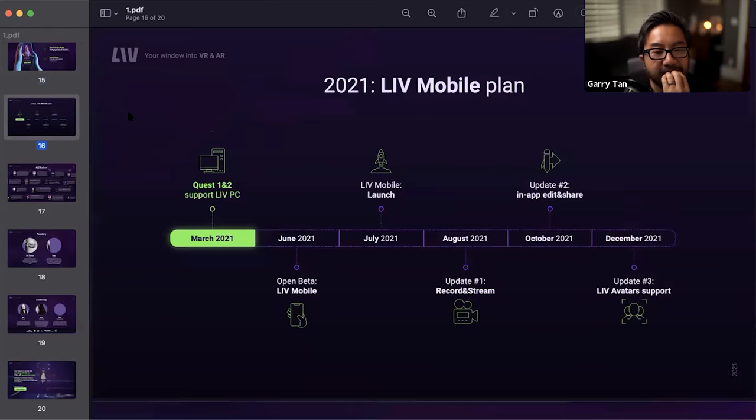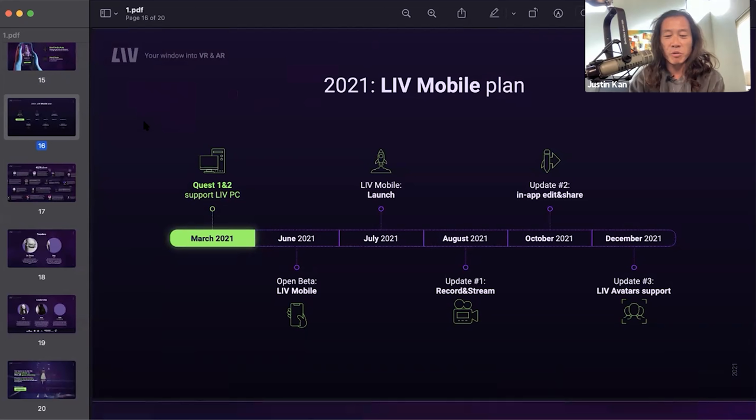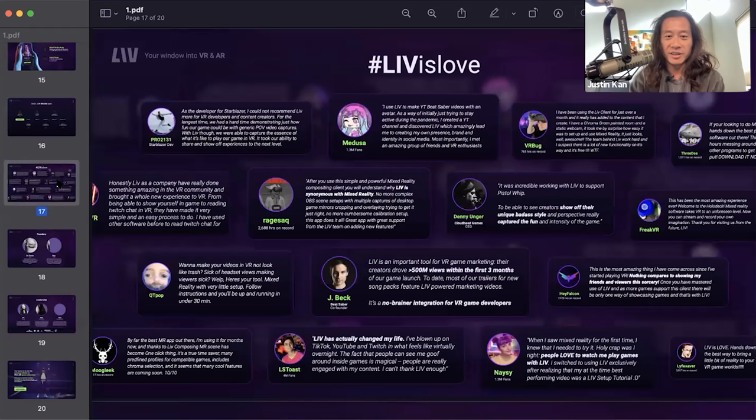All right. And then they have a mobile plan. Once again, if we don't know what the mobile app is for, we can't really care about the mobile plan. And then there's things that people say about it. Okay, this is actually probably pretty revealing.